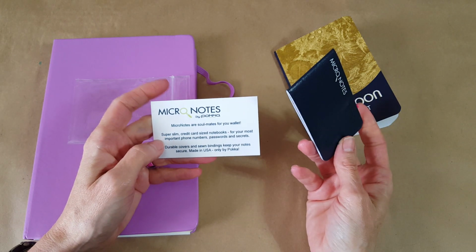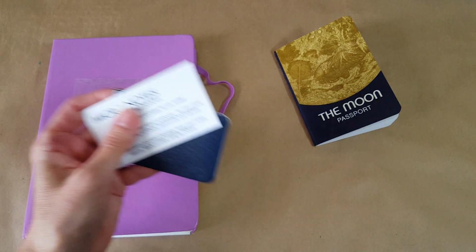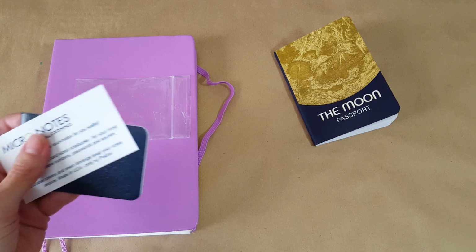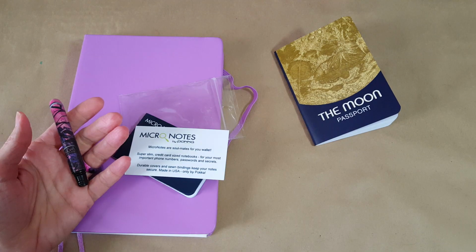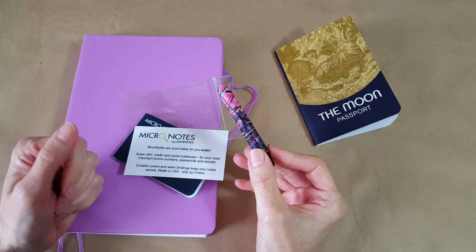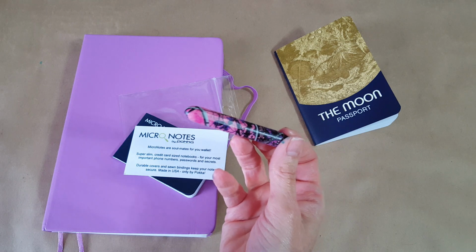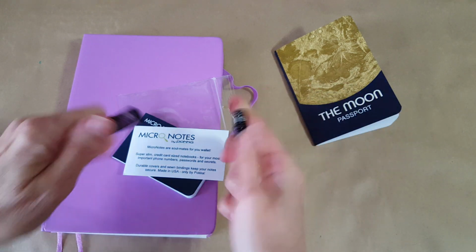But I thought I would just mention this because I have showed their little pocket pens, and I usually have them rolling all over. I had to go and run after mine. This is what I'm carrying every day right now. It's a little ballpoint pen. Don't get angry.